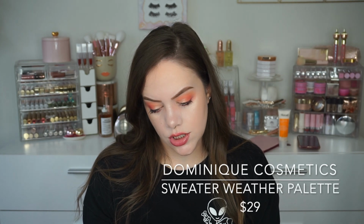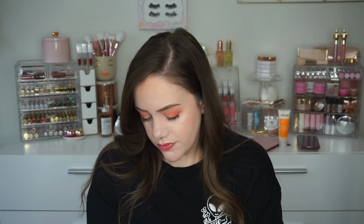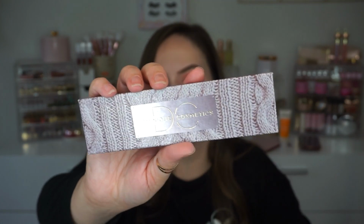Oh, okay, we got the Dominique Cosmetics eyeshadow palette. I think this is Sweater Weather. No, what's this called? It just says eyeshadow palette. What's the name of it? I think this is called Sweater Weather. One of the colors is called Sweater Weather, but I'm not seeing the name of the palette on here, but you guys get the gist. Gosh, I could just stop talking about it. But this is what the little palette looks like.